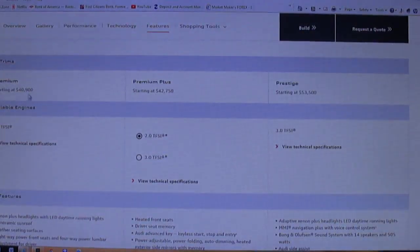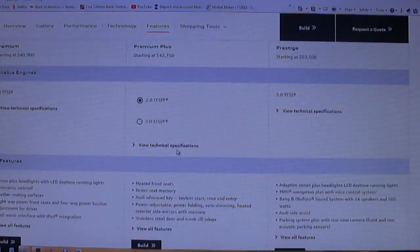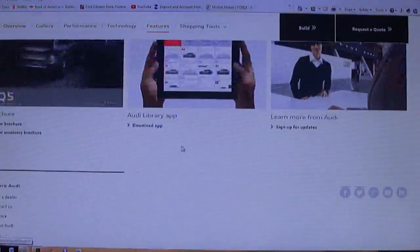So there are three trims. You can get the premium for $40,900, the premium plus for $42,750, or the prestige for $53,500. Like I said, there are two engines. You can get the regular 2 liter or the supercharged 3 liter V6. It all depends on how fast you want to go.